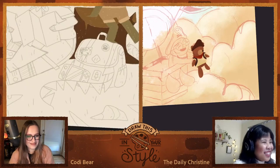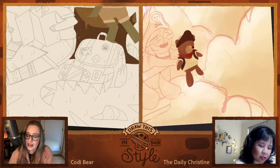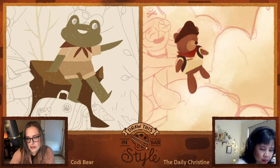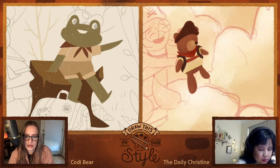Mm-hmm. Yeah. How about you? Do you normally just draw over your sketches a lot? Yeah, I normally just draw straight over the sketch. And if I need to see details underneath, I'll just lower the opacity of the layer over top of it, so I can see the details, like to draw on the detail lines and stuff like that. But yeah, I normally draw straight over my sketch.